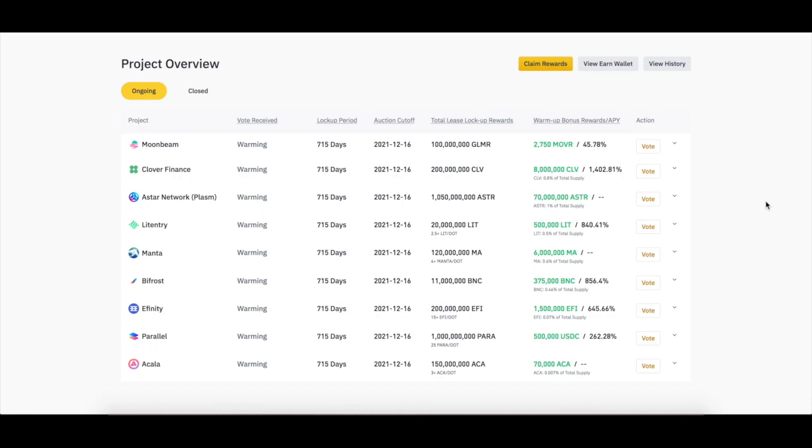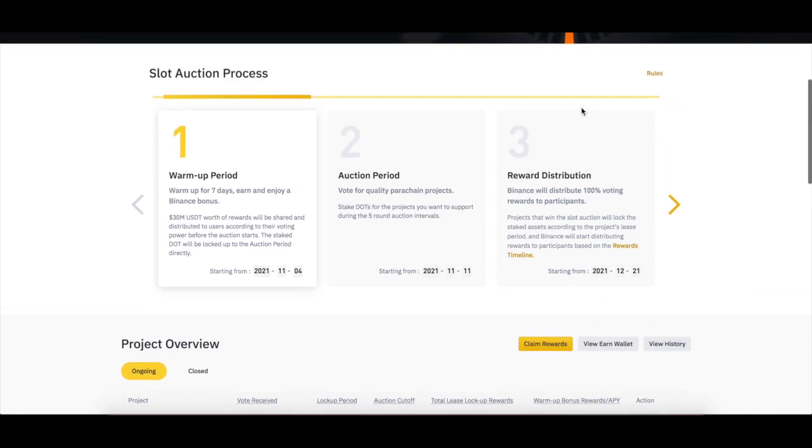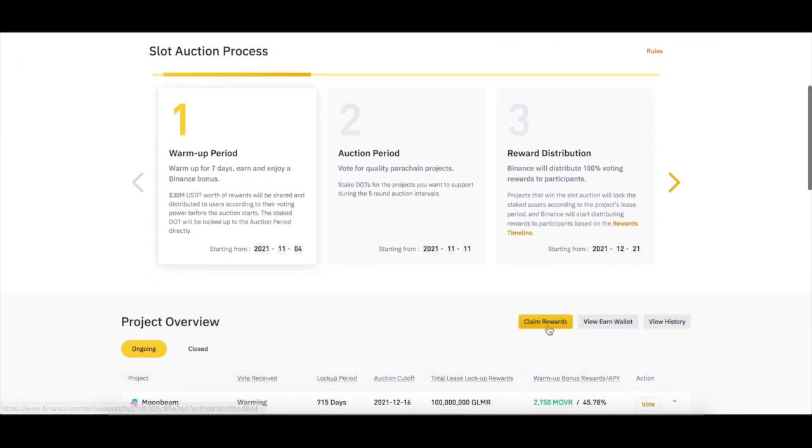And then you have the lease period lockup rewards. So if the projects you voted for win the slot, your DOT will be locked, as I mentioned, for a period of up to 96 weeks. You may refer to the projects for their corresponding lockup rewards. The lockup rewards will be distributed in 9 sessions. Again, the first lockup reward will be distributed 5 days after the auction period ends, approximately around 21st of December, and then the subsequent rewards are expected to be distributed every 92 days. You will be able to see the reward distribution on the dot slot auction page, which is this page, and then you can click on claim rewards.